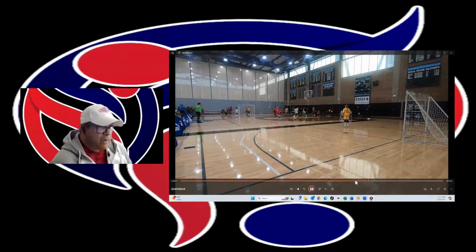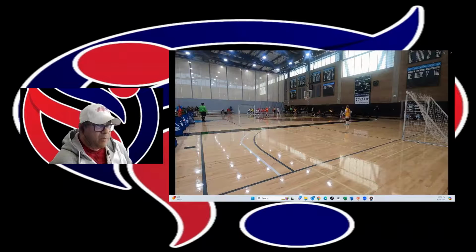So basically the number 11 passed the ball and then kind of moved away. Number 11 now is going up, pushing up into the attack. Number 5 is dropping back to have that balance. Okay. So as you guys can see, if you don't know the positions in futsal, you have a fixo who's the defender, alas are the midfielders, and a pivot is the target or the attacking player.